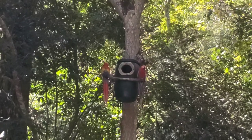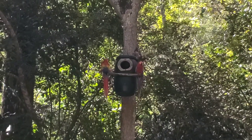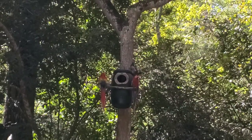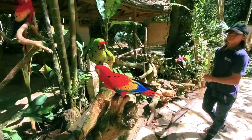There's two resident wild scarlet macaws here. They make the nest for them, for the ones who can't fly. Is that up there wild or that is? I am. He's taking two out for us. Two different kinds. Scarlet and a green.